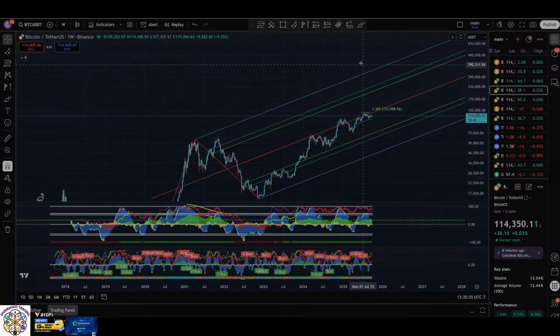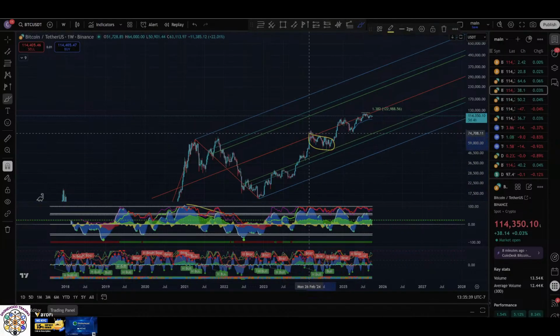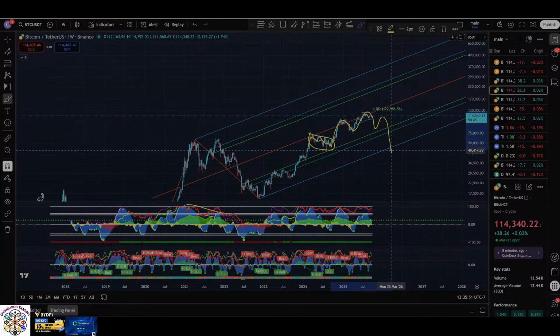But I do think this range in here, the 2024 reaccumulation range that BlackRock, all the spot ETFs, the big institutions were buying as we were forming this, I do think they're going to try to defend this area. So if we do something like come down, hit into the bottom of that area, I think they're going to try to defend it as well.